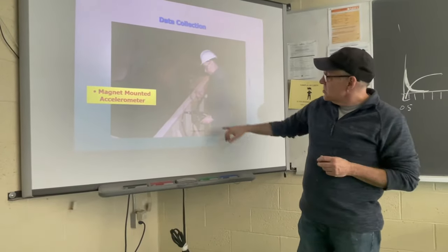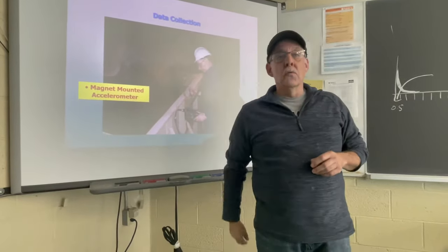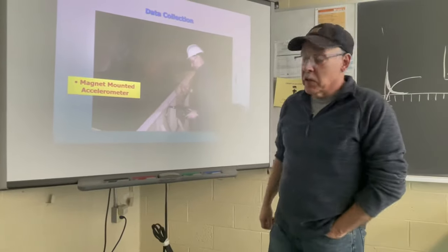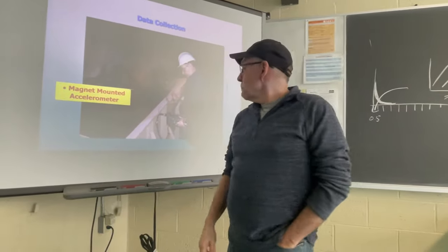One thing he is doing, he's wearing long sleeves here and he has a watch on. Two no-nos. We don't wear long sleeves when we're around rotating equipment. We don't wear jewelry when we're around rotating equipment. So do as I say, not as Aaron does, okay?